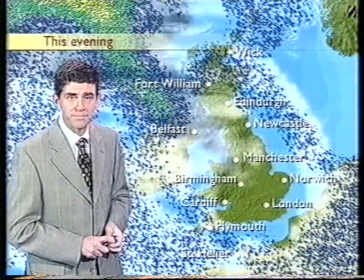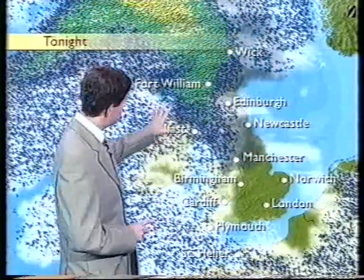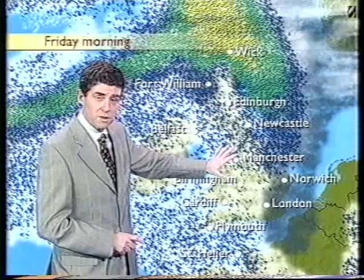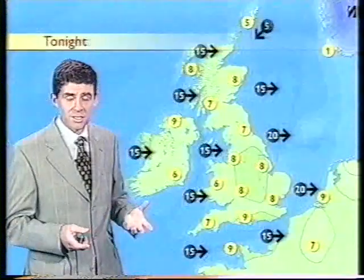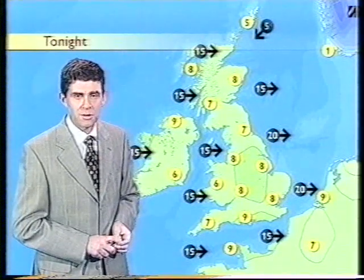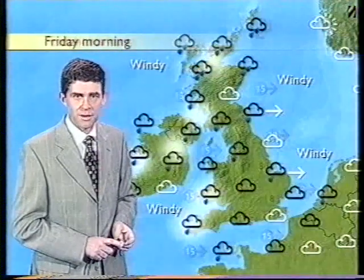well above the seasonal average. Now, overnight, we'll thicken the cloud all the while across these northern and western areas. Some really quite heavy rain there for a time. You'll notice, though, we keep the shading down across many parts of the country, and then I think there's a good chance underneath that blanket of cloud of staying mild and frost-free, certainly. But I think you're going to see a spot of drizzle to start off the day on Friday.